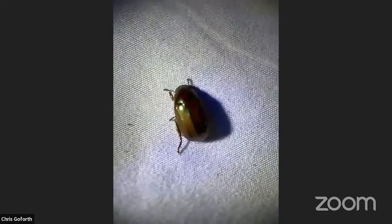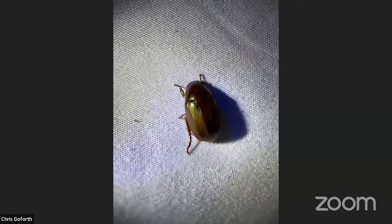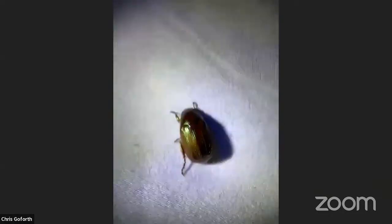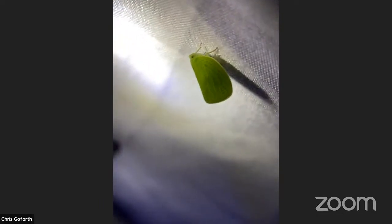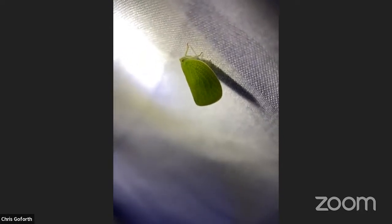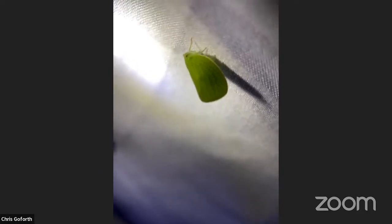We've got other things that are not moths on the sheet here. So this is another little beetle, one of the scarab beetles. And then I really love these plant hoppers. They're just so green, and they're just fun. These are sap-sucking insects that sit on plants and suck the juices out of the plants. So they're pretty cool. And then I've got this tiny little guy. This one's not very big at all, but I just like the stripes on it.